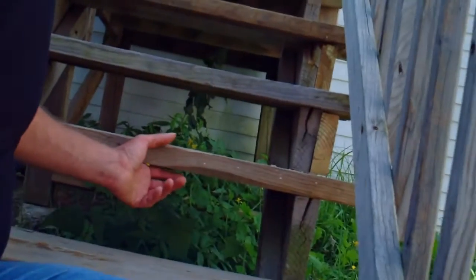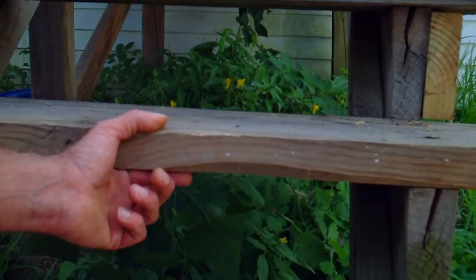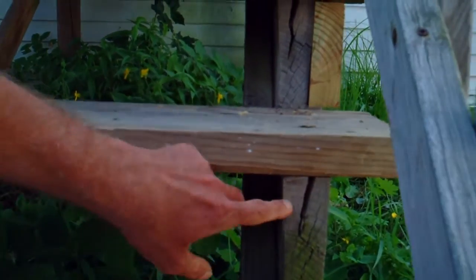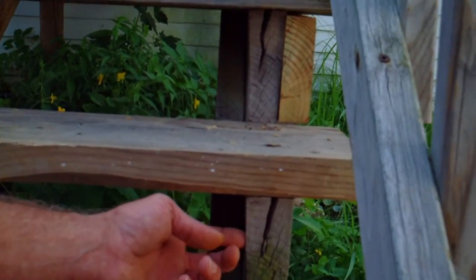Now, if you come over this way, Claudia Donovan has received this stair. It was given to her in her office. As you notice, this is cracked. That was already the piece that was broke. They just took that and glued that piece back in.